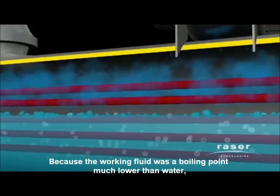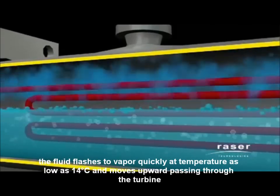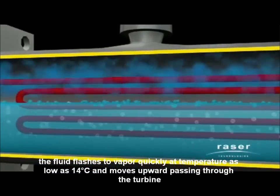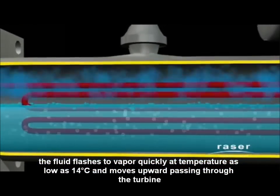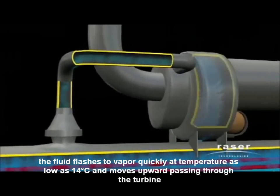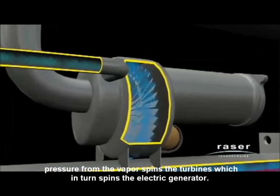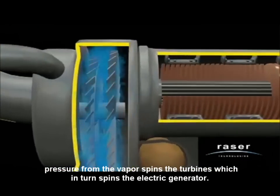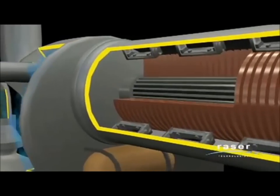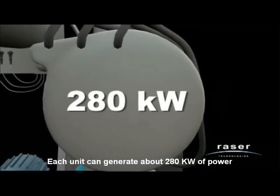Because the working fluid has a boiling point much lower than water, the fluid flashes to vapor quickly at temperatures as low as 57 degrees Fahrenheit and moves upward passing through the turbine. Pressure from the vapor spins the turbines, which in turn spins the electric generator. Each unit can generate about 280 kilowatts of power.